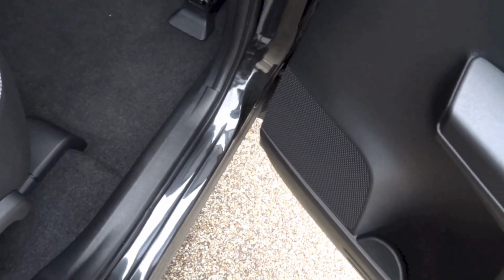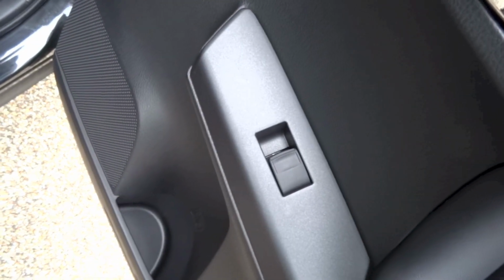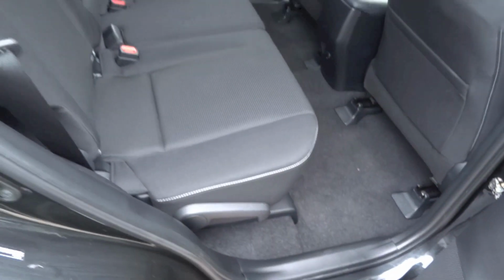You do have a speaker down there together with a bottle holder, and your window control is right there.